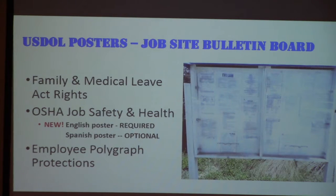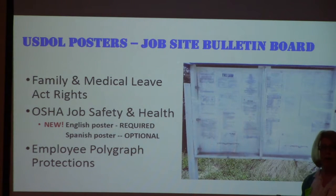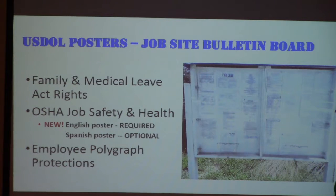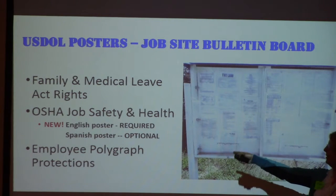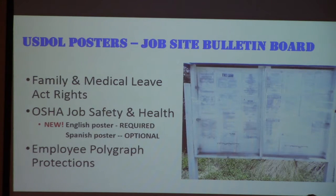There are USDOL posters. So when their people come by, these are the ones they really want to focus on. They got to make sure you have your Family and Medical Leave Act rights poster up there. You got to have your OSHA, job safety and health. And it's a new one. They've got a new one. And the English poster is required. The Spanish poster is optional. All right? A lot of your employees are mostly Spanish speakers. You're going to want to put up the Spanish one as well as the English. We're going to leave that up to you right now until they put it on one sheet eventually, and then it'll be back, because the other one was a one sheet for both of them. And the employee polygraph protections. So those three have to be up there for the USDOL requirements.